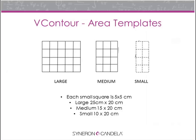I don't particularly follow the individual squares, but it makes the learning curve relatively easy, where you're defining out each square is 5 by 5, and large sections 25 by 20, medium sections 15 by 20, and small 10 by 20. That allows you to really stay focal with the area you're treating and increase that temperature slowly, get it to the temperature that we need, so you're not going all over the place and causing heat dispersion. You really want this bulk heating to increase. It's the only way that you're going to get to the temperature and maintain the temperature for significant enough time that allows it to get a result.